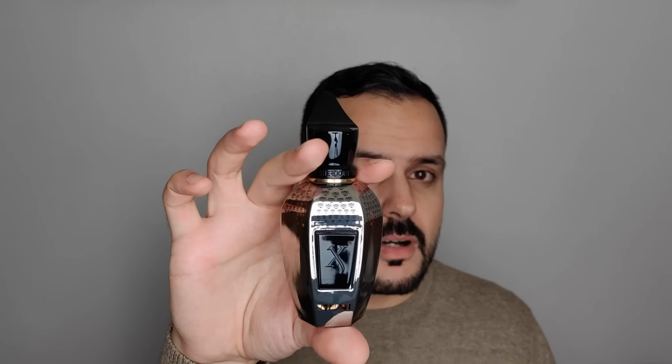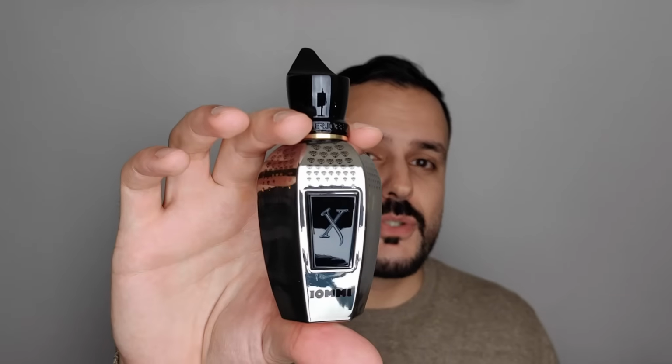Absolutely love this fragrance. It was love at first sniff. On my skin this shines. This is a parfum concentration. So it's one of the best releases. I would even go further to say this is the best release of Xerjoff in recent years. It's that good. It's Wyoming from Xerjoff. What a jewel this is.